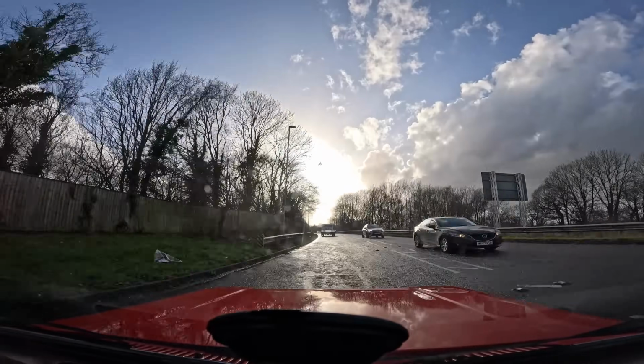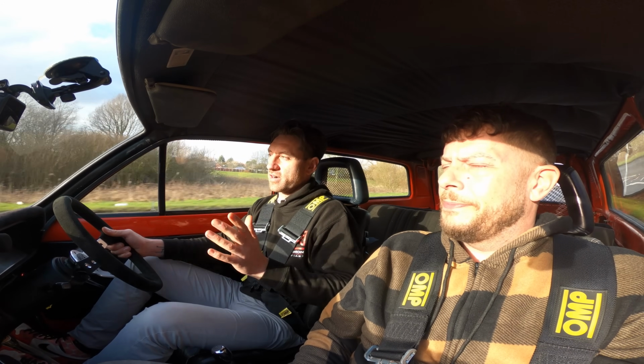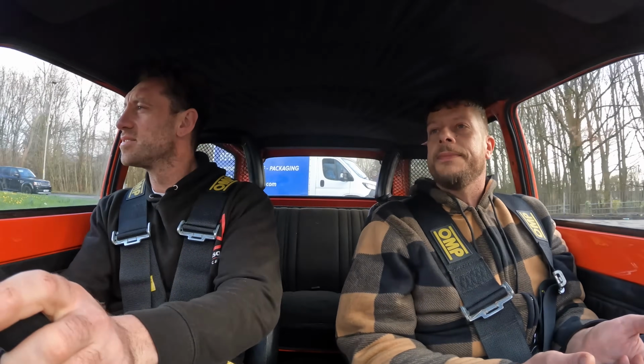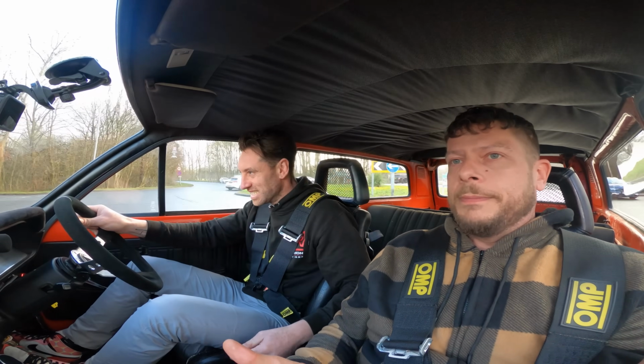Oh, fucking hell. It's all wheel spin. Every inch of it is wheel spin. I mean, it doesn't help that it's like 10 degrees or 8 degrees outside. The tyres aren't getting any temperature in them. Oh, fuck. Forest!